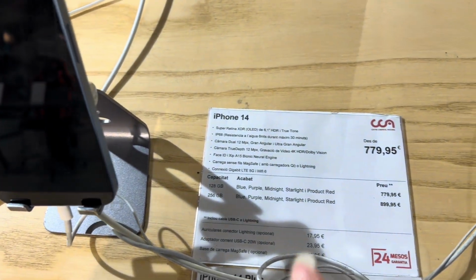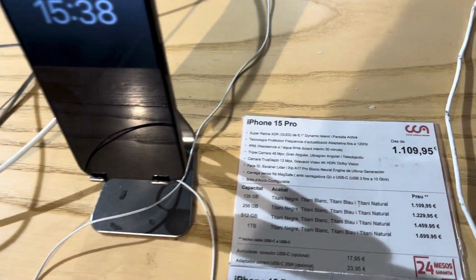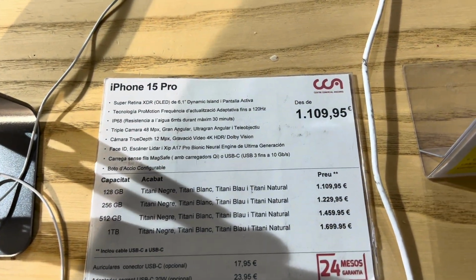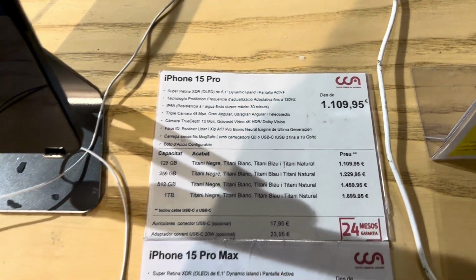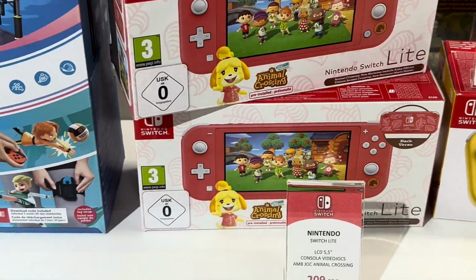So in a duty free here, most of the things that I found was alcohol and cigarettes. They are from everywhere, and they have all the prices. And now talking about electronics, see the price of iPhone 14, €800, and the 15 Pro, 1,109. And for the game lovers, Nintendo 209.